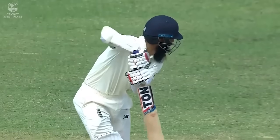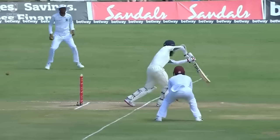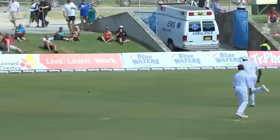That's the line, that's the length. That will affect the left-handers on this surface. Did it with soft hands, kept it down. Lucky for him, it went in the gap as well.